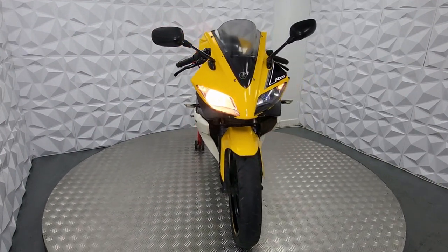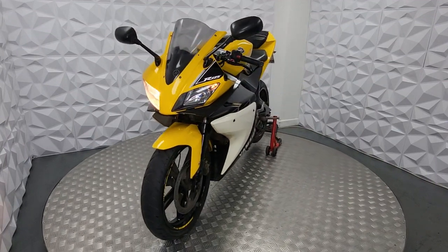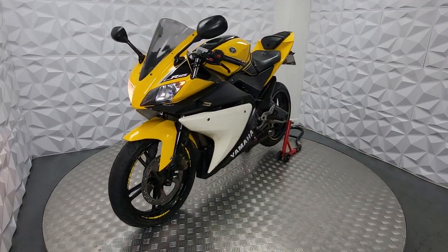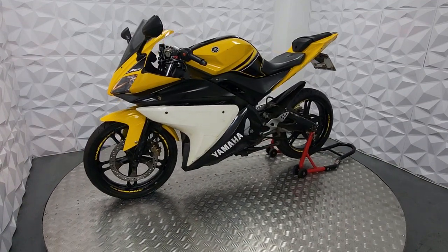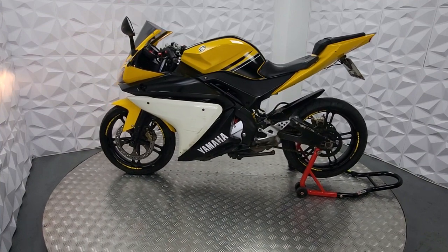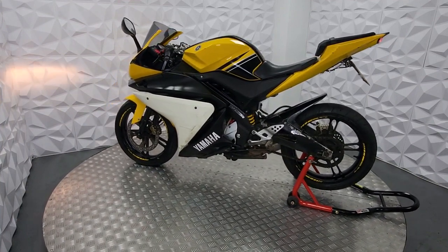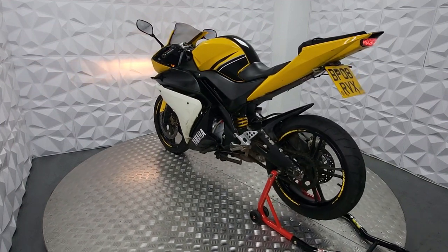Here we have a 2008 Yamaha YZF-R125. Very nice yellow and black colours. This one's HPI clear. It came to us without a V5, but we will apply for the V5 for you, and of course we'll give you a full receipt from us. HPI clear again, but it had damages. As you can see, it's a 2008 bike. I'll run you through the good and bad on it.